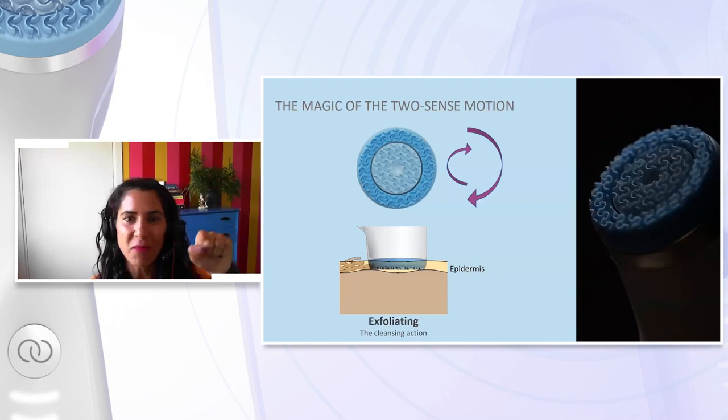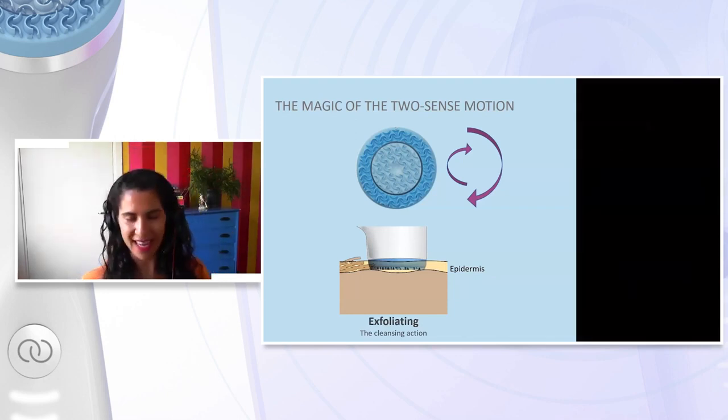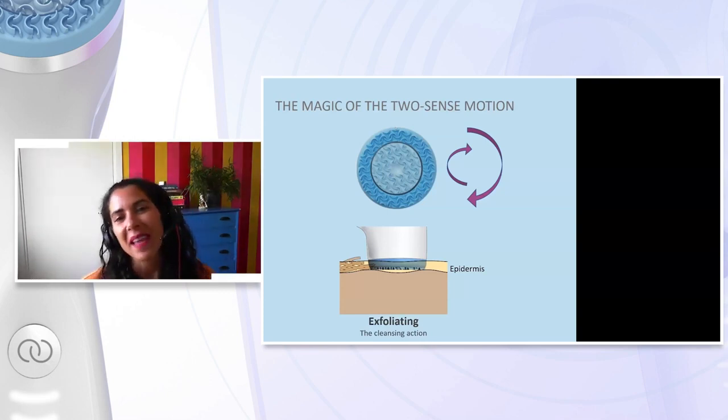Just let's look at this movement. That's what it's doing. If you don't have it at home, then that's what will happen when you start the device. And this specific movement has a lot of great benefits. The cleansing action is due to this proprietary 2-sense motion technology, where it moves like I just showed you.